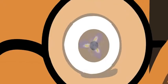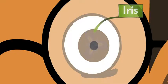Isn't an iris a flower? Yeah, it's my mom's favorite. But the iris is the colored part of your eye, too. As flowers, irises are usually purple. But in eyes, that's rare. Usually, they're blue, green, or brown.